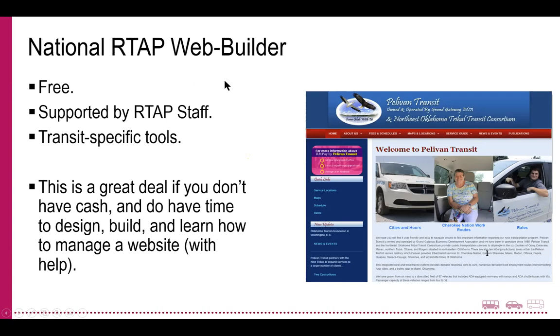National RTAP offers an excellent web building program that is free, that is supported by RTAP staff, and that has transit-specific tools. So if you don't have much cash and you do have a little bit of time to work on design yourself, this is a great way to create a nice, professional, effective website for your system. No money required, but does require a little bit of time and effort on your part.